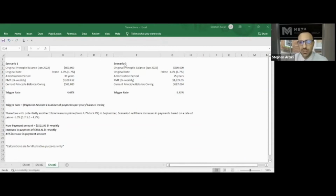So I'm just going to scoot over to scenario 2 here, just to show you that it is important to note that as you decrease your amortization period, so the shorter amortization periods of mortgages, let's say they took a 25 or a 20 year, the less likely that client is going to be to hit a trigger rate, and therefore they're less likely to have their payments increased. And that's just based on the science behind a blended payment amortization schedule, in that the shorter the amortization period, the more of your payment goes towards principal right off the hop, as opposed to a 30-year mortgage, right?